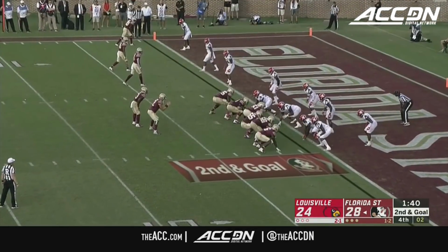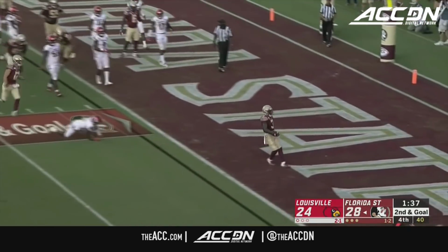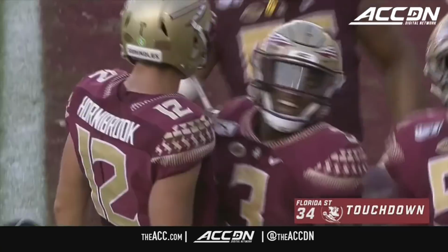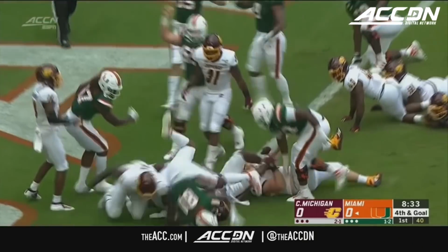Clock at 3. Hornibrook, Akers, touchdown Florida State. Into the end zone.